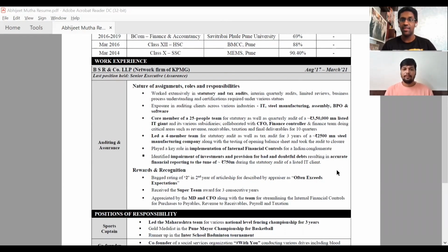Apart from this, if you have received any recommendations or awards during work, mention that as well, because this again elevates your resume to a higher position. There are 5,000 people applying out there for very similar roles. For your resume to stand out, it has to have all of these parameters.